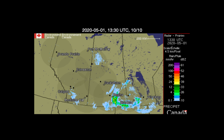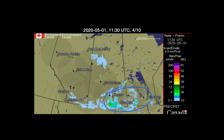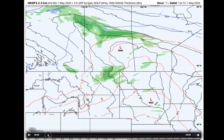Now, as we look at the radar, we do have some precipitation falling underneath those clouds across the Regina area, Brandon. That'll move across the rest of southern Manitoba as we head through the day today. We've even got some lightning strikes in there, so maybe a few rumbles of thunder across that region. Now we'll look at the high-resolution Canadian model, and that'll help us take a look at the next 2 days.